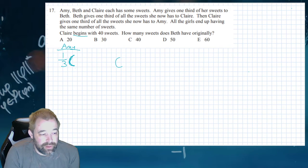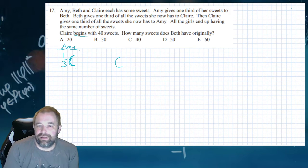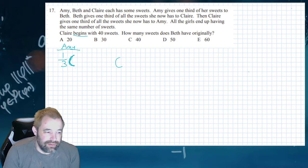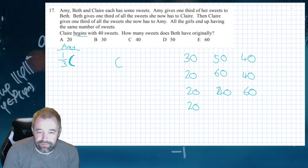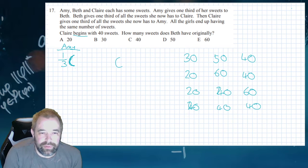So Amy's got 30, Beth's got 50, Claire's got 40, that would work. Yeah, I'm going to concede that I didn't solve that. And yeah, 30, 50 and 40 works. So the way it works is that you'll have 20 and you'll pass 10. So after the first pass, you've got that. After the next pass, you pass a third of 60. So you've got 40 and they've got 60. And then you pass a third of 60. So it's 40, 40, 40. So yeah, Beth has originally 50.